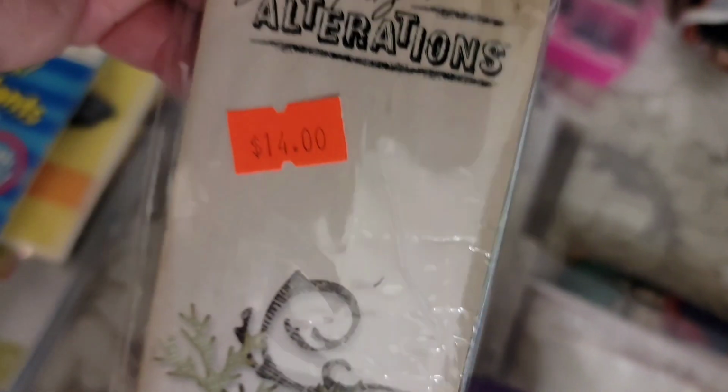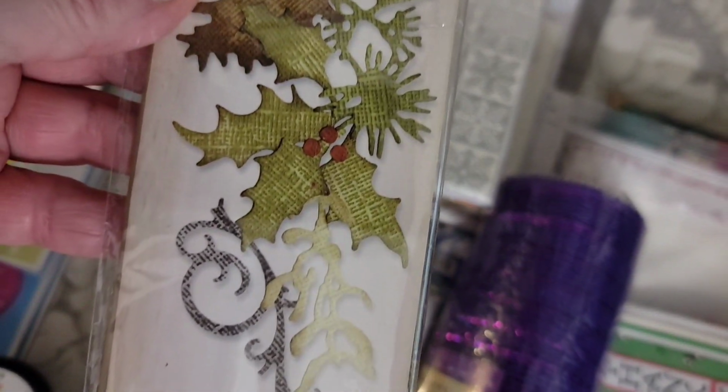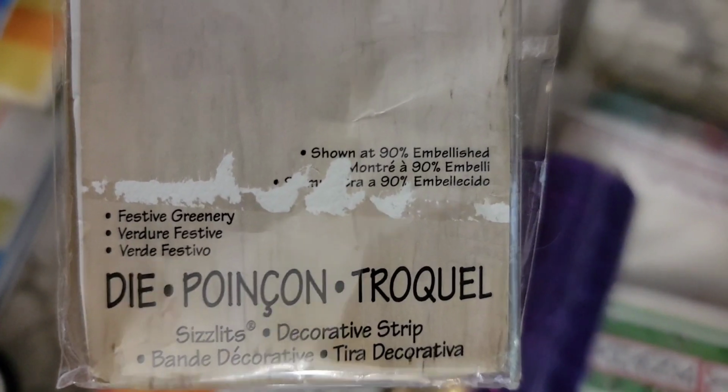And then this is the other Tim Holtz. This one is in the package. It's Tim Holtz Alterations. It's holly berries and stuff. And down here it says it's a die cut that works with the Sizzix.